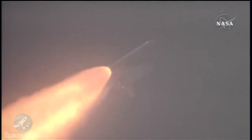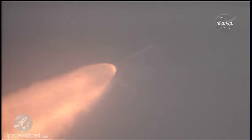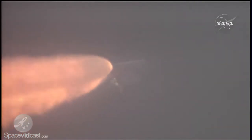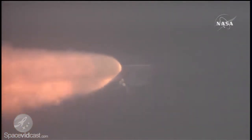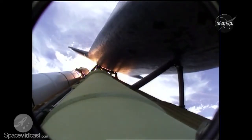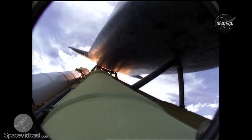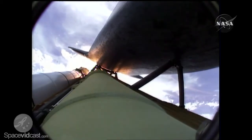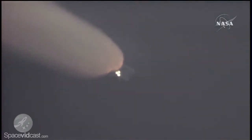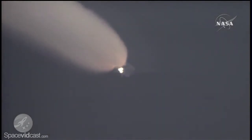7 miles in altitude. Altitude 49,000 feet. Flight control team discussing the minor transients that were seen at liftoff. All three engines are in good shape. The vehicle is headed downrange. Three hydraulic systems in good shape, as are the fuel cells. Atlantis is 18 miles in altitude, downrange 23 miles.